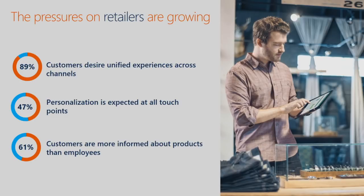So why did we do this? Well, I think for all of you in the room know that for retailers, the pressure is really on in terms of what your competitors are doing and what customers are demanding. Customers want a unified experience. If I go online and I look at something online, I have maybe a preferences or a wish list or something like that. I want to be able to see that on my phone, on my tablet. I even want to see it when I go in the store.